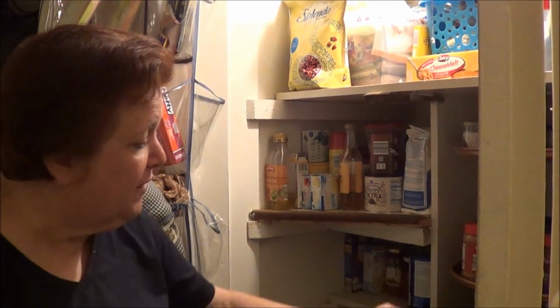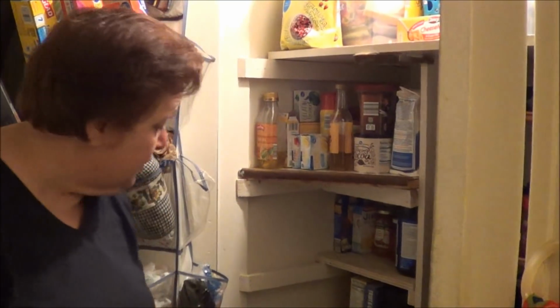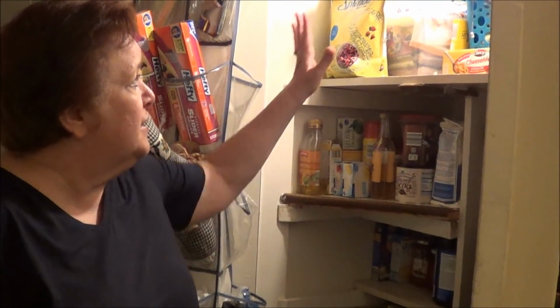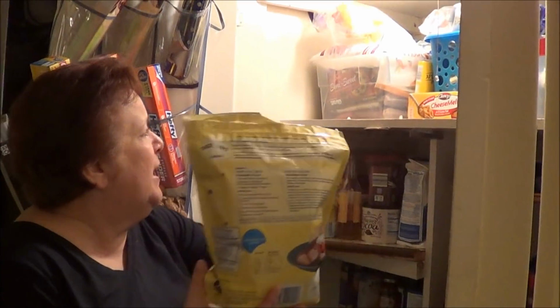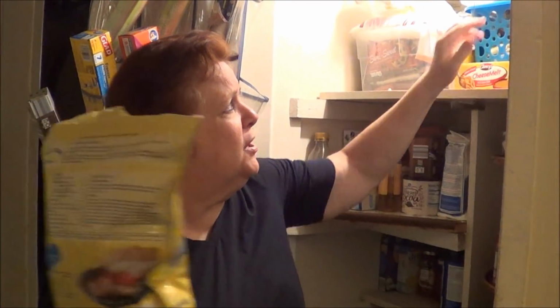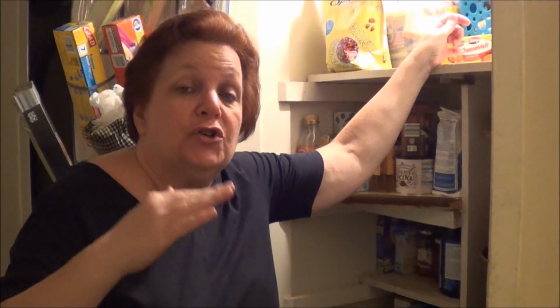I have tons of canned food. I did buy some cashew butter. I keep peanut butter on hand. We have cereal, snacks, garbage bags. Oh yes, and this right here is all my baking supplies, and I'm trying to work through those as well. I have condiments up here. So we have plenty of food. We have coffee. We have more than everything we need, but I'm just buying a little bit at a time as we start to need it so that we don't run out.